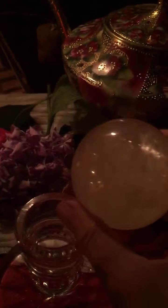I have a calcite crystal ball, which is a lighter white color, and this one is very communicative. Actually, it really will tell me stories through pictures. So that one's a very interesting crystal ball.